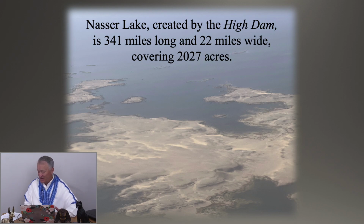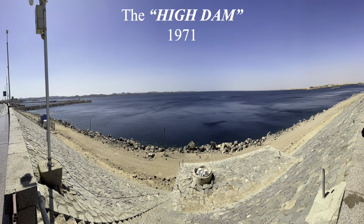It was just massive. This is the High Dam. This is kind of a funky picture taken. It's just wanted you to get a feel for it. The High Dam was created in 1971 to control again the inundation or the flooding of the Nile downstream. And so the High Dam is what I flew over, and it is very, very impressive. And this is all near Aswan.